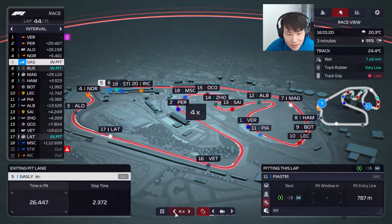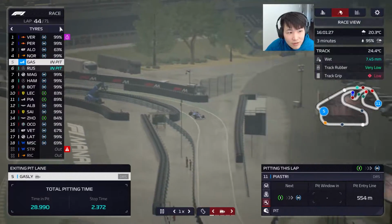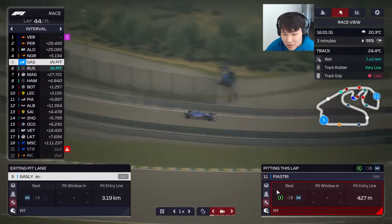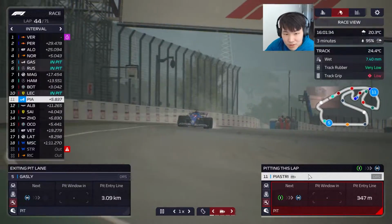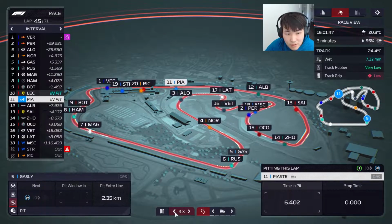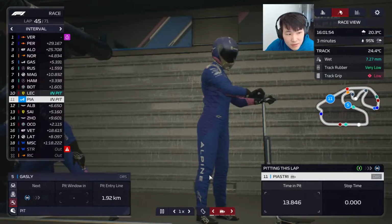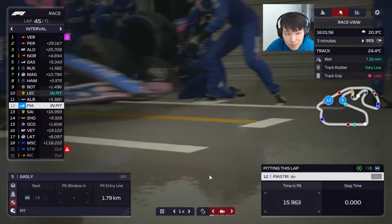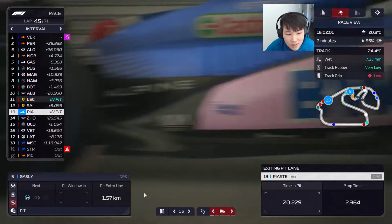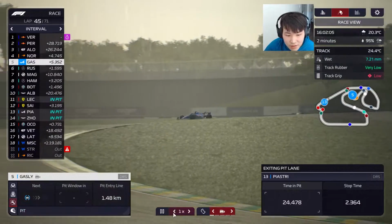Alright, where do you release, buddy? Okay, Gazzy releases P5 for now, on fresher tires. Norris is also on fresh tires, so... Interesting that. Piastri's coming in now. Let's see. Piastri's in. Not a good race for Piastri after spinning and doing all that shenanigans. Okay. But it was a good call. It's a good call. Let's just keep going.